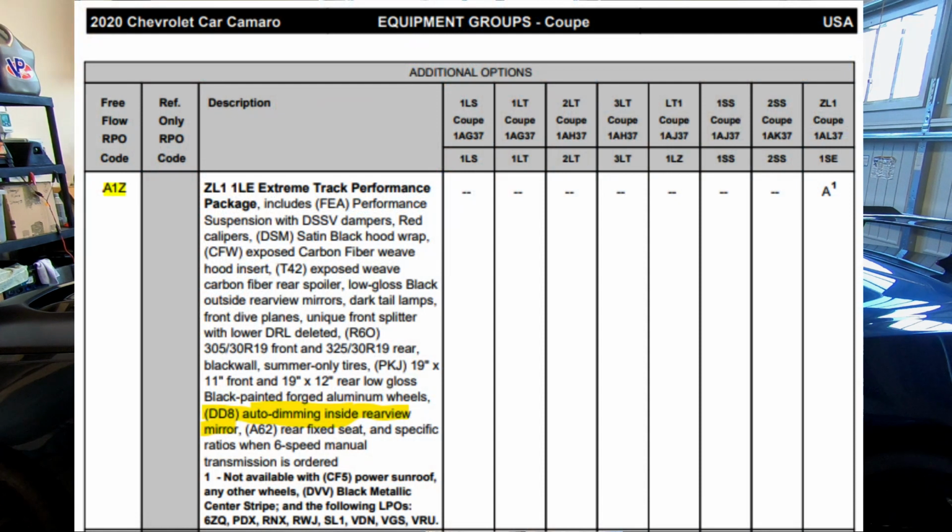RPO code DRZ was standard in 2019 on the 2SS and the normal ZL1, but it was replaced by another RPO code if the ZL1 1LE Extreme Performance Pack, that was RPO code A1Z. Then the mirror was replaced by RPO code DD8, which was just a normal auto dimming mirror and not the rear screen.